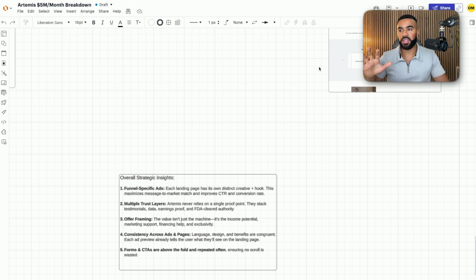So the value isn't just a machine, it's the income potential, the marketing support you get, the financing help, and the exclusivity around having this device, right? They have this whole offer framed around this. They have consistency across ads and their landing pages. You'll notice that the language, the design, and the benefits across the board are very congruent. Each ad already tells a user what they'll see on the landing page. And so everything, again, is cohesively put together.